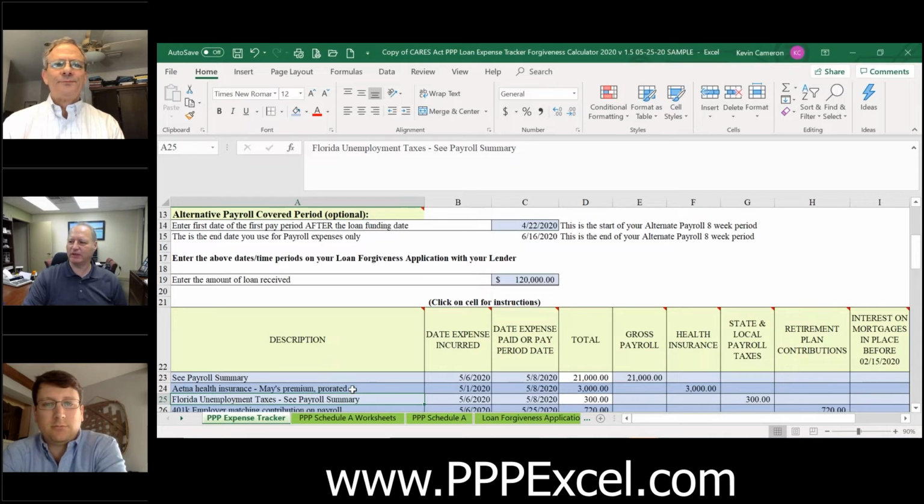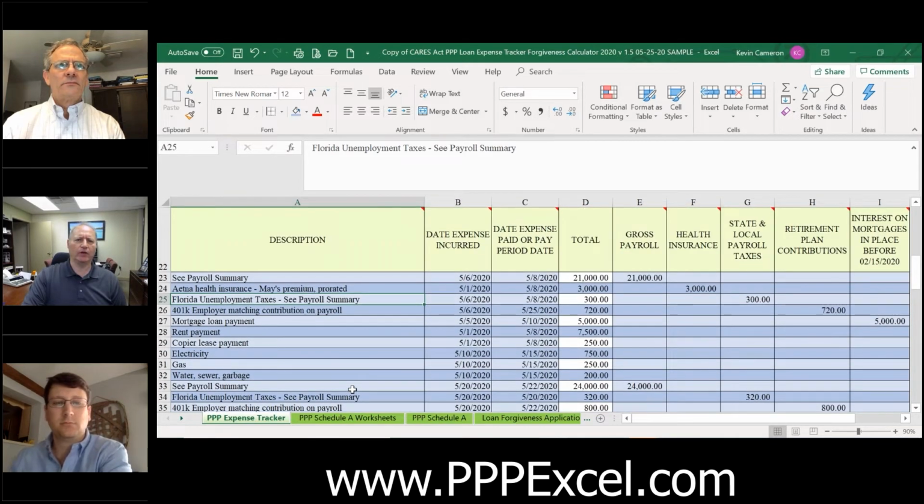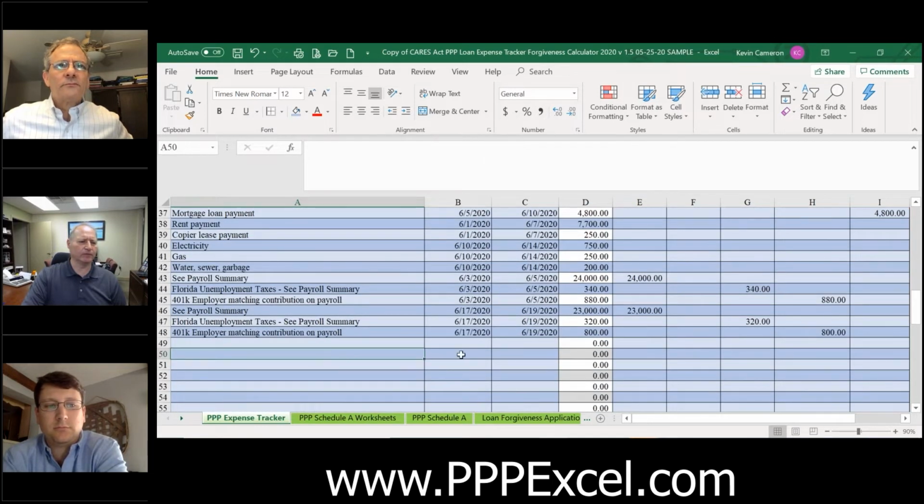Alan, I believe this is a simplified version. That's the beauty of this spreadsheet, it can be for a single owner Schedule C, and it could be for a company that is quite large, hundreds of employees necessarily. But the nice thing about this is we all now know that if you're a sole proprietor, your compensation for this 8-week period is simply 8/52 of your net Schedule C income for 2019. So let's ignore all these line items here, and we could simply type in owner compensation here.